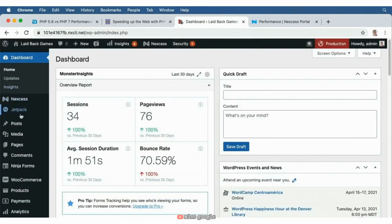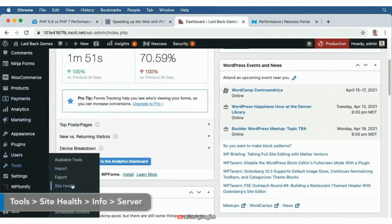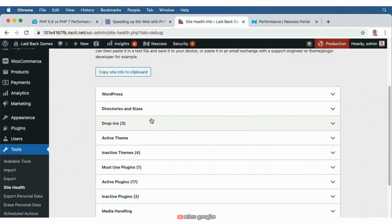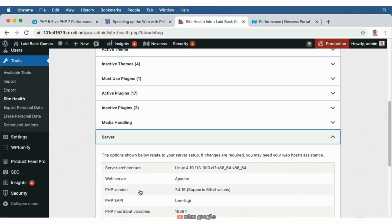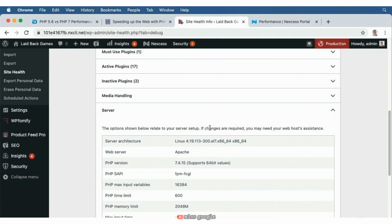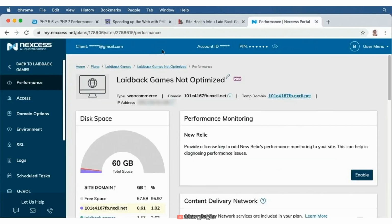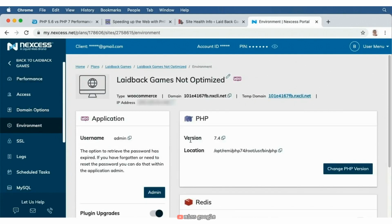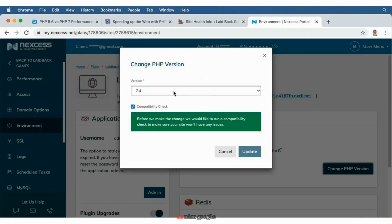We can go to our site, and then we can scroll down to Tools, Site Health, click on Info, and then scroll down to Server. And under Server, we can see PHP version, in my case, 7.4, which is the latest. Now, if you don't see this for some reason, you can also find it in your hosting panel. So I'm going to go over to my hosting panel, and in my case, I'm using Nexus, which is a managed WordPress host. Your host will likely look a little bit different, but there should be some similarities here. I'll scroll down to Environment, and over here I can see version 7.4. And then they'll usually give you an option to upgrade to the latest version.